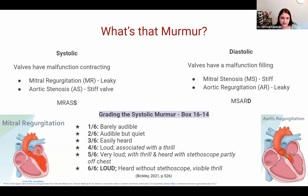When it comes to boards, they do love to ask questions about which murmur, usually based on presenting you with the characteristics of the murmur. And so they'll ask, is this murmur systolic or diastolic based on that? They may ask you to even identify the murmur just on description and characteristics alone. A way that I remembered it in school is that MR and AS are systolic and MS and AR are diastolic. And so there are several acronyms that you can look up to figure that out and start to memorize those patterns.